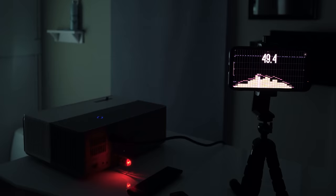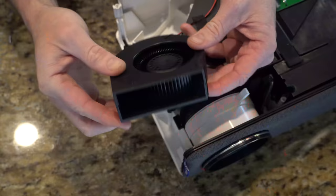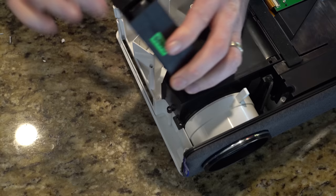You could ceiling mount it, which would be easy enough using the mounting holes on the bottom, but you might also want to build some kind of enclosure to block out some of the noise. I'd originally thought about trying to replace the fan with something quieter, but when I took it apart, it's not a standard size or shape, so I don't think that's an option.